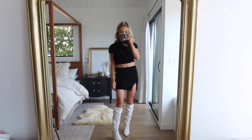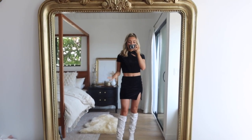And then the top is matching. It's a nice velvet texture. And it's got this side slit keyhole detail. Really cute and fun. And I like this because it's dressy, but more on the edgy side.